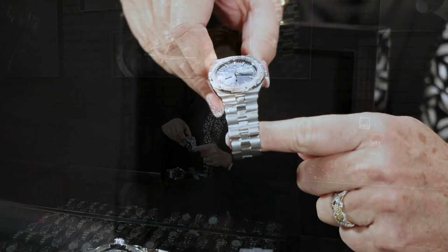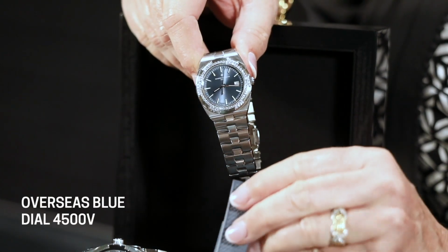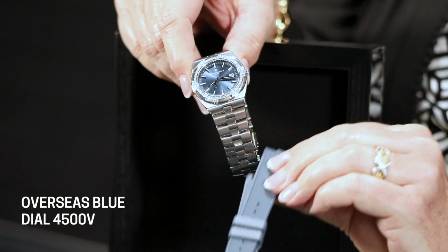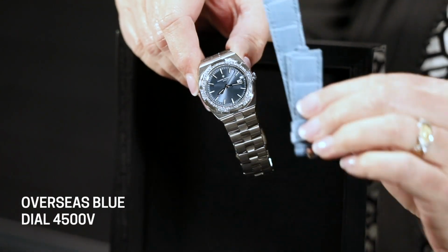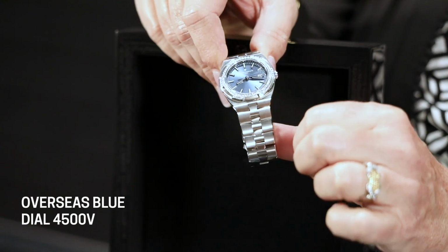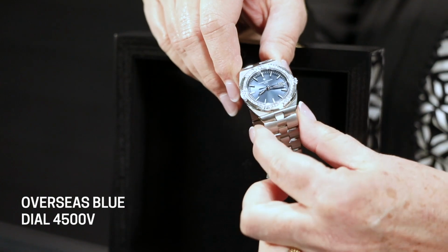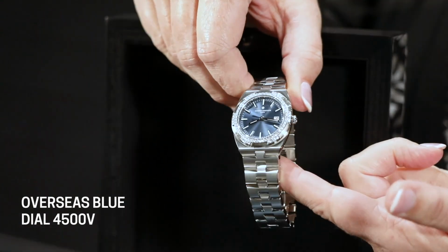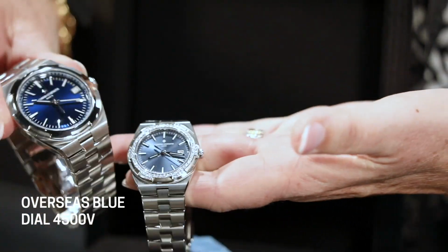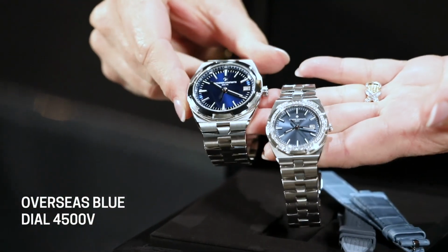So unworn ladies, beautiful steel bracelet, but it's so easy to integrate and change out the steel bracelet for a beautiful blue rubber strap, and of course the very, very fun blue leather strap. So just exceptional that we have the full kit on this with respect to the 3 different bracelets that are available. We'll talk about his and hers. You know I'm not going to ignore that very long. So I love this pair in particular.